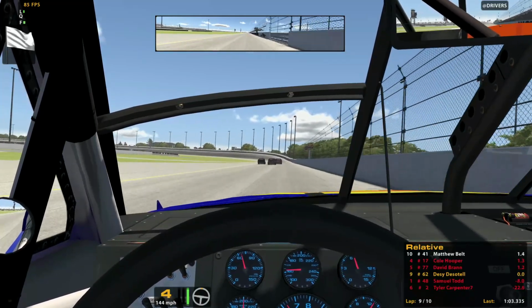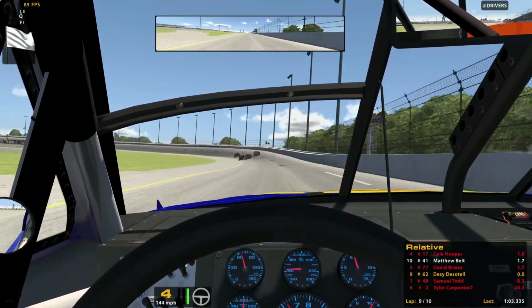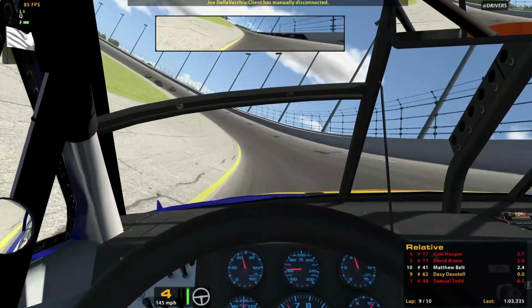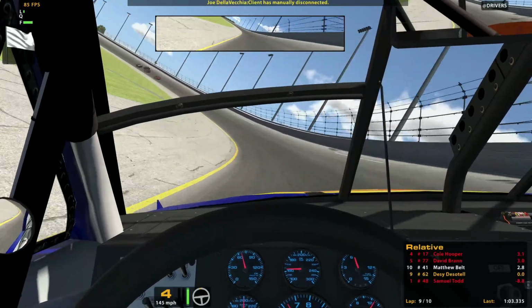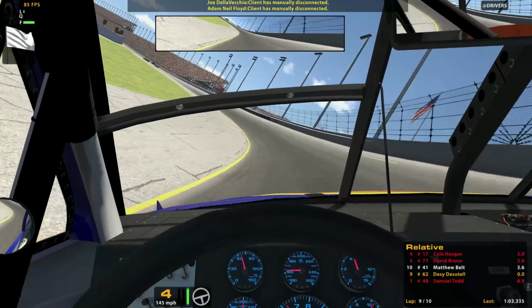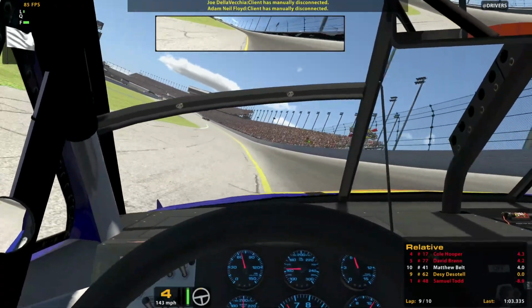I think we're going to be able to hold on here to P10, which is pretty impressive with the speed we're going. But as we come up to the line here, I'm not going to hold you too much longer afterwards. It's not like this is a long video anyway.